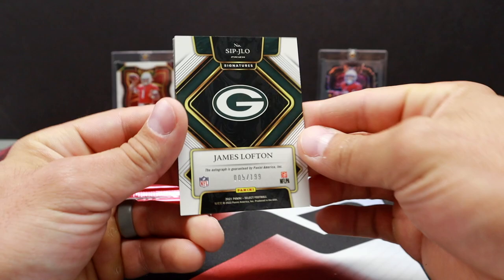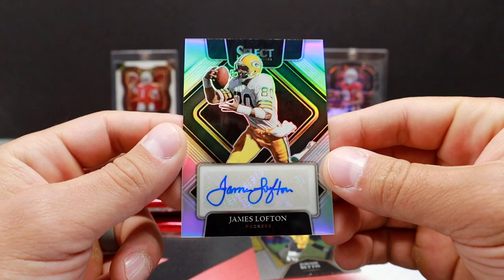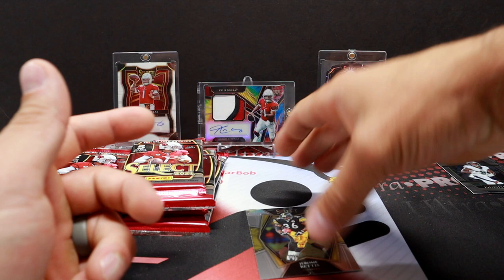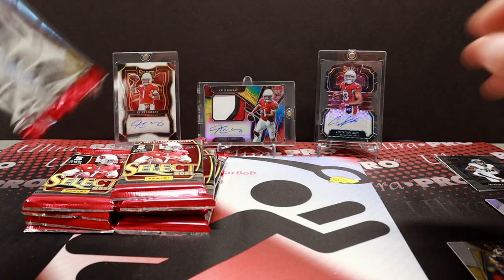And we're going to get our first auto right away. Look at that, 5 out of 199, James Lofton. That's neat. Good looking autograph. Packers legend there. Just what I'm looking for, right? As I got all my Cardinals in the back there. And Jerome Bettis is the only base card in that pack. So kind of crazy. I'm going to have like 3 or 4 different stacks over here trying to keep everything organized, but I think we'll get her done here.